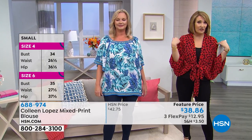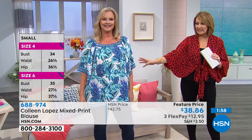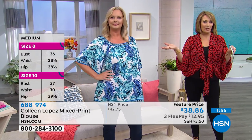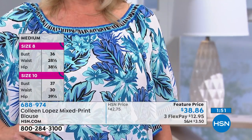You can also wear it off the shoulder, which is great. It's so soft and flowy and pretty. I love the sleeve. Yes. But again, any of you, if you like how it's fitting Laura, stay true. Otherwise, go down if you want it to be a little less fitted.